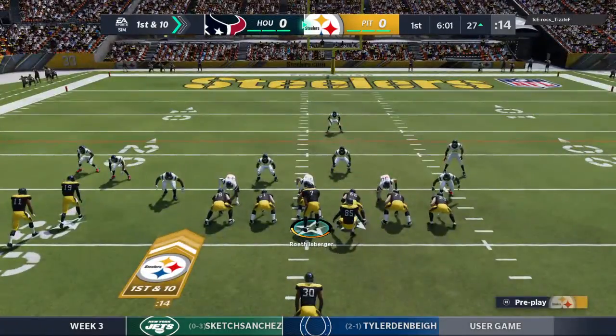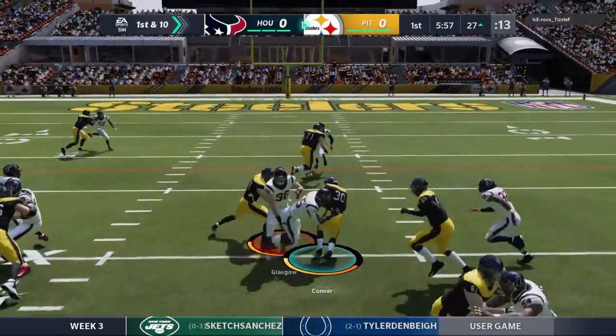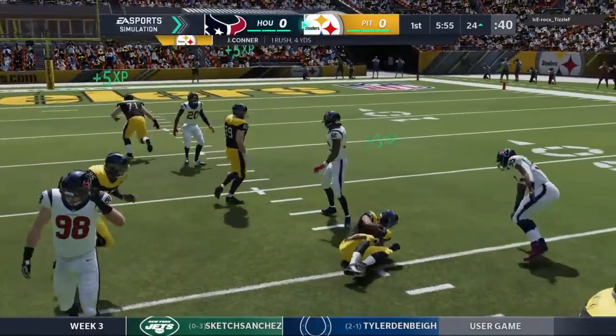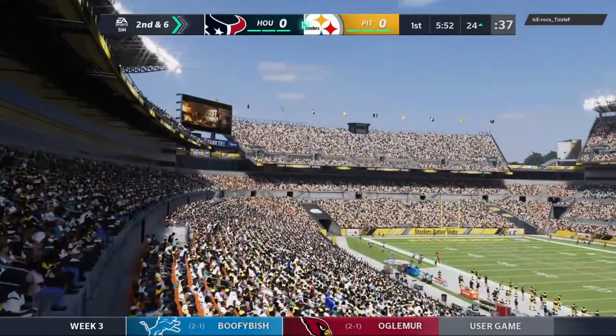They'll run for the first time with James Conner. And he'll get about 4 as he's brought down at the 24. Tackle made at the 24-yard line.